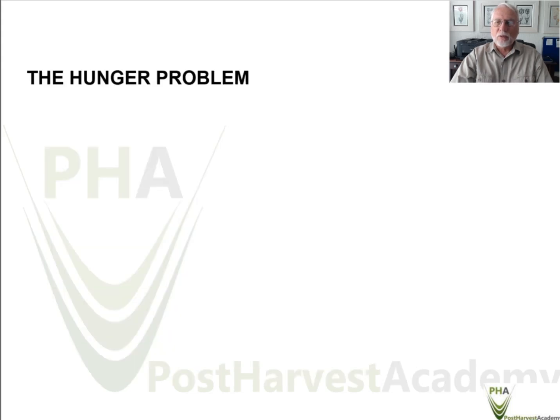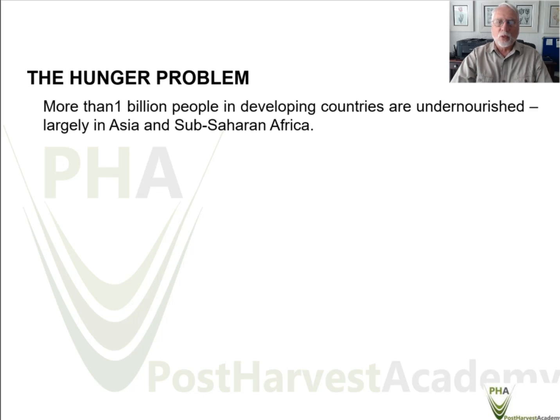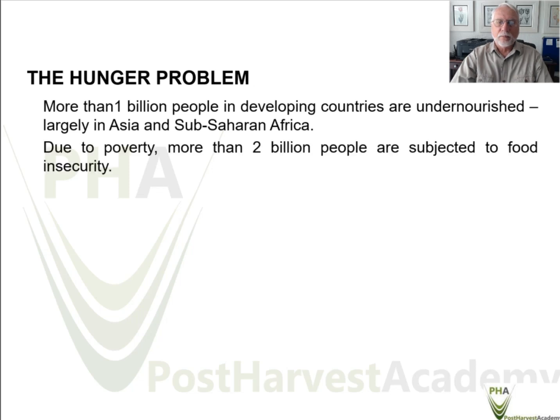The explosive rise in world population and urbanization resulted in a massive increase in demand for food, which caused a hunger problem in some regions of the world. More than 1 billion people in developing countries are undernourished. These people are found largely in Asia and sub-Saharan Africa. Due to poverty, more than 2 billion people are subjected to food insecurity.